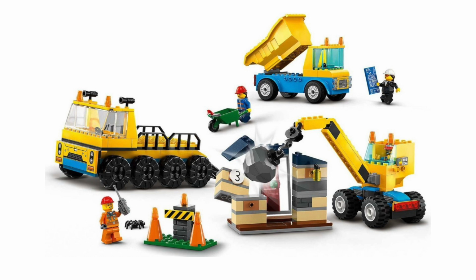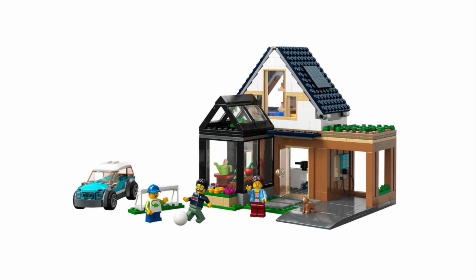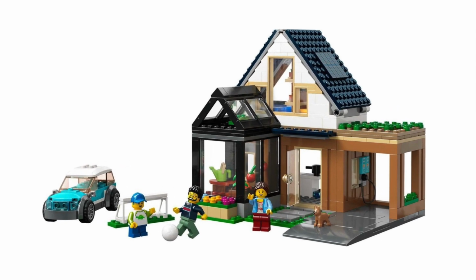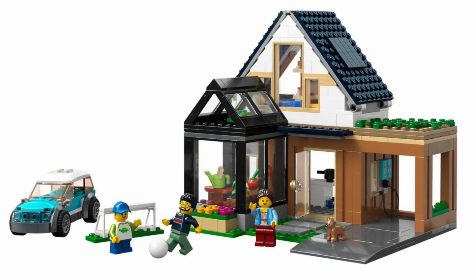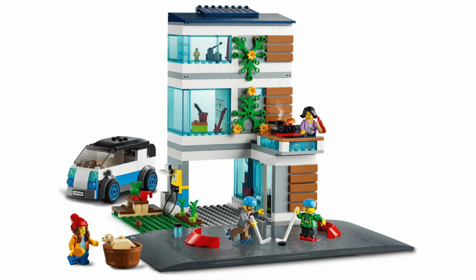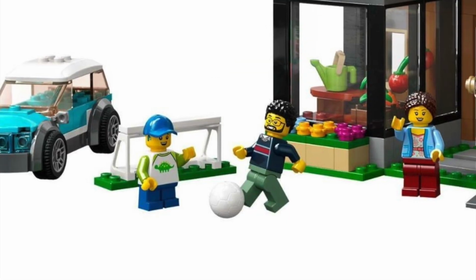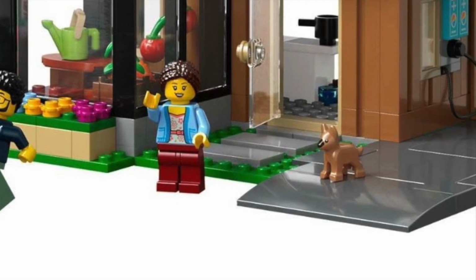But it does come with 3 vehicles, a small piece of building to knock down, 3 minifigures and a spider. And then lastly for the city lineup we've got 60398 Family House. Now this comes in with 462 pieces, and it's going to be €52.99. Now we did have a family house in 2021, but that was definitely more of a city centre house. This one looks like it'll be more at home in the countryside. It comes with a family of 3 minifigures and a dog, which is the Alsatian puppy from the police set earlier on this year.